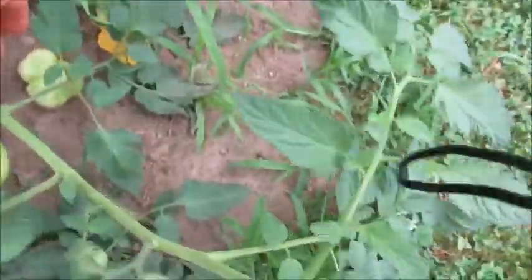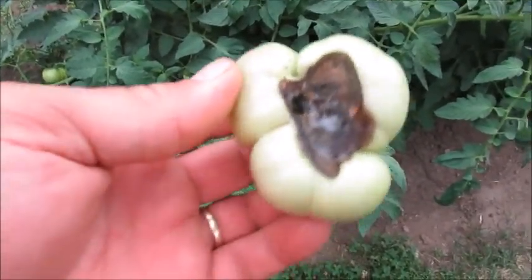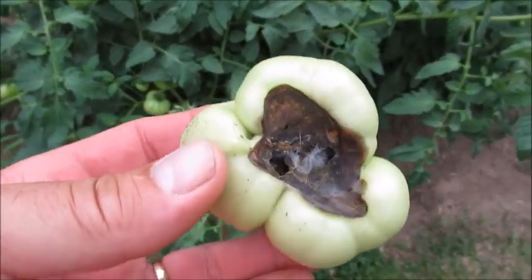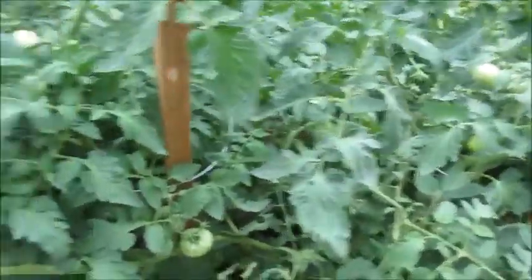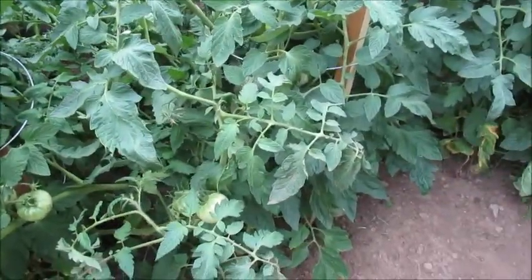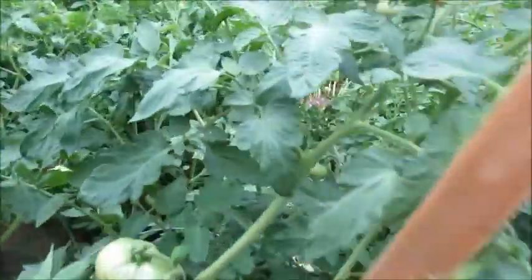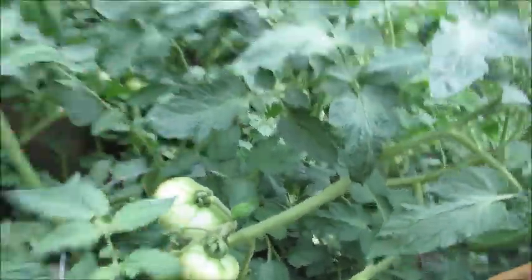So what it is, like I said, is lack of calcium. So I'm going to have to go tomorrow, see if I can get some calcium stuff at the store. We might actually have some at work. I'm just going to chuck that over there. You can use different things, but they have a calcium stuff you can mix with your water. And I guess a lot of people are having that problem this year. Blossom end rot, which is too bad, but you can cure it.